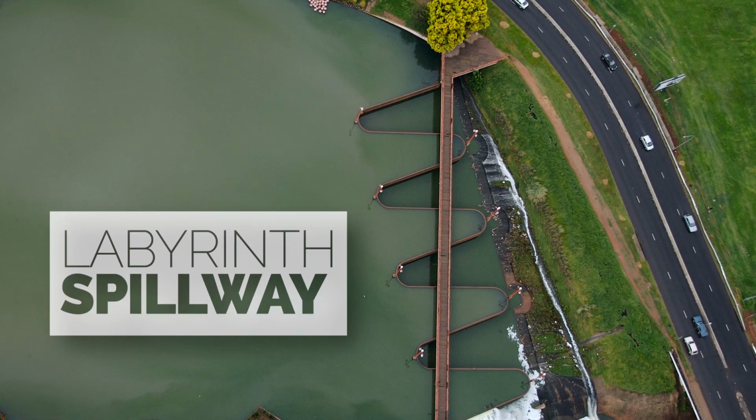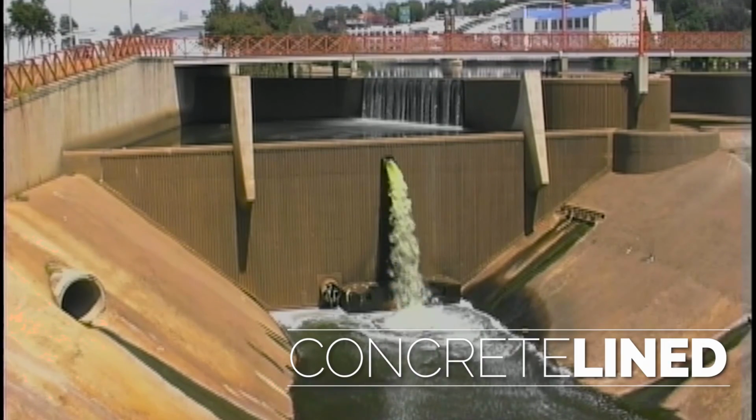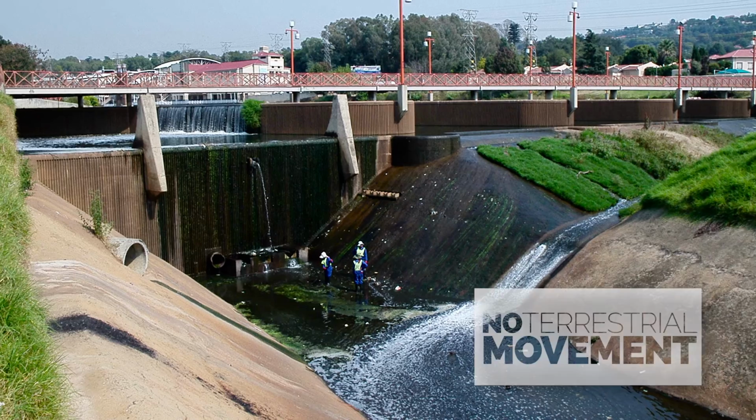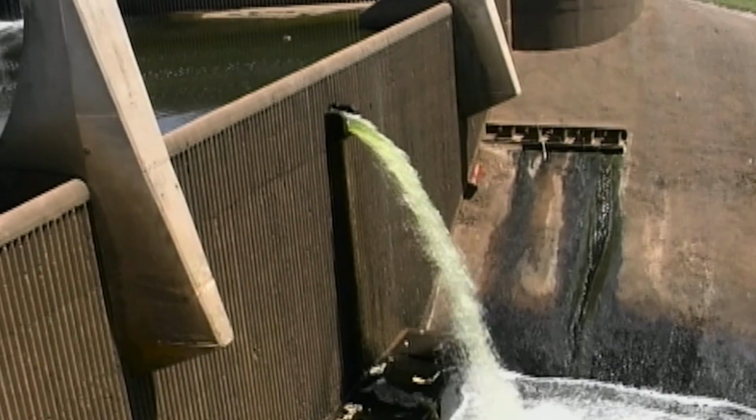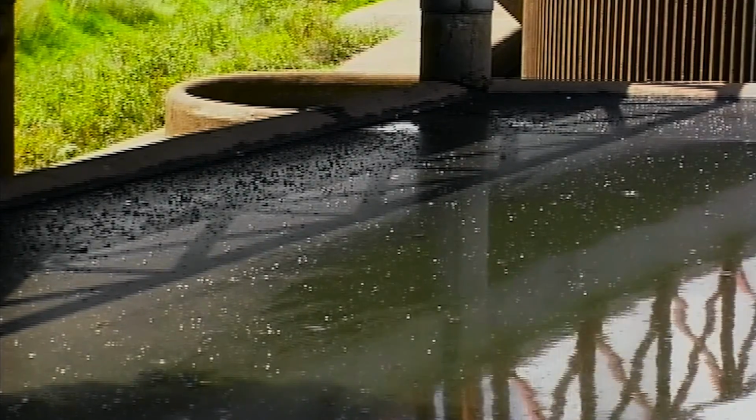A labyrinth spillway presented a vertical concrete face, preventing the movement of any terrestrial or aquatic animals along the riparian corridor. That resulted in a totally unviable ecosystem.